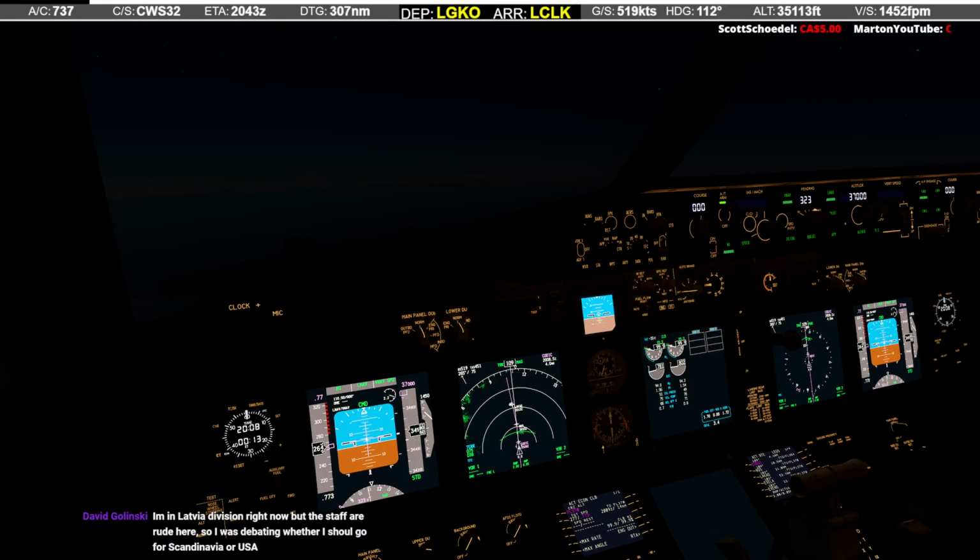You're in Latvia division right now with staff for route, debating whether to go for Scandinavia. I would, well, I mean, the U.S., there's a lot of options. You can get smaller areas.